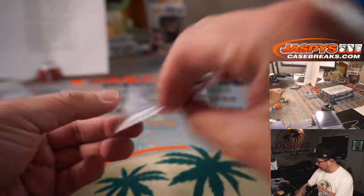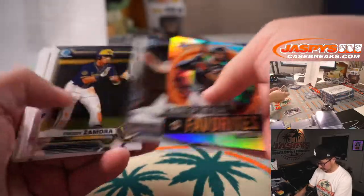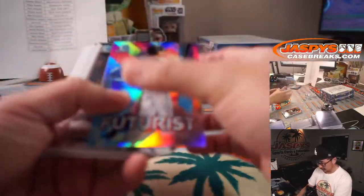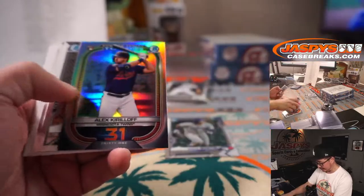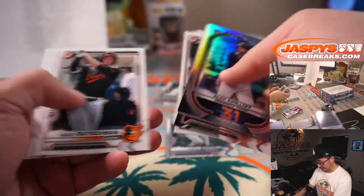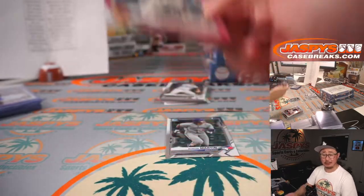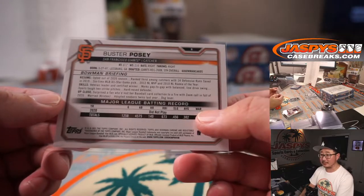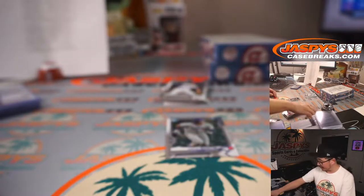Another paper, Austin Martin. Chrome Austin Martin. We haven't seen any color for Austin Martin. I want to see if we can find some parallels of that guy. That'd be nice. There's Buster Posey Fuchsia paper to $2.99. Buster Posey turning back the clock, ladies and gentlemen. Maybe that year off he took, season off he took last year did the body good. David with the Giants, my rivals.